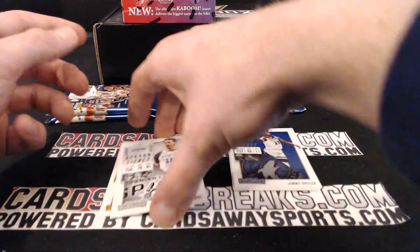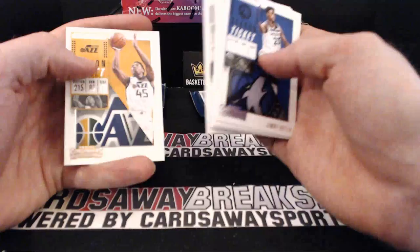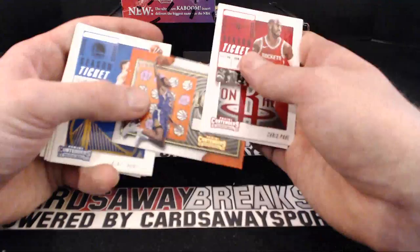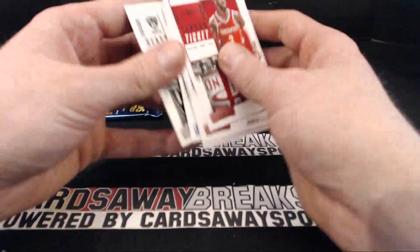Pau Gasol, Joel Embiid, Jarrett Allen, Donovan, the Spider, Mitchell. Yeah, love seeing some cracked ice. CP3, Dame Lillard, Russell Westbrook, Whiteside, lotto ticket. Mikal Bridges, beautiful. There we go, Suns. Klay Thompson, Markkanen, Collins, John Wall, Darren Carroll.